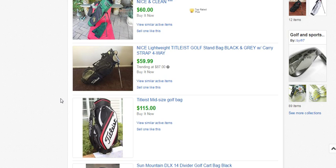Irons and putters, same thing. If it's an individual iron, same thing, anywhere between $10 to $15. If you have a whole iron set, depending on the weight, it can go as high as $20 or $25. So that would probably be a FedEx shipping.